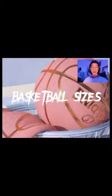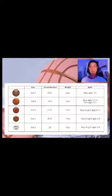Basketball also has different sizes of ball, and it depends on the player who will use the ball. The smallest basketball size is size 3 with a circumference of 22 inches, weighing 10 ounces, and suitable for girls and boys ages 4 to 8 years old. Next is size 4 with a circumference of 25.5 inches, weighing 14 ounces, suitable for boys and girls ages 5 to 8 years old.